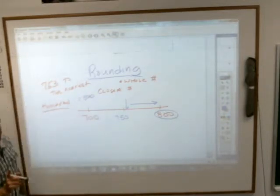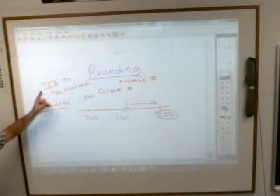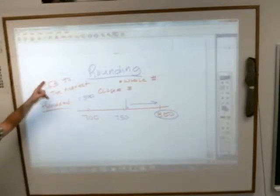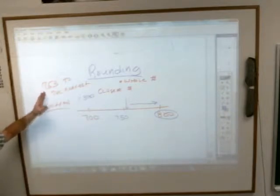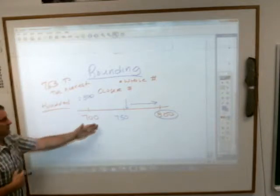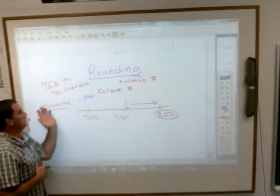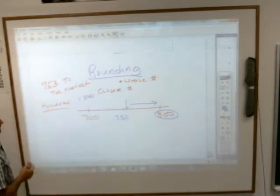Now please note, because some people make this mistake, you never take one away from it. It either stays the same, the 7, or it goes up. You would never take it away and say it's closer to 600. Some people, for some reason, do that. They think because when you round up, you add one, when you round down, you subtract one. No. When you round down, you're just dropping the stuff that's higher than it. So your choice is either between 700 and 800.